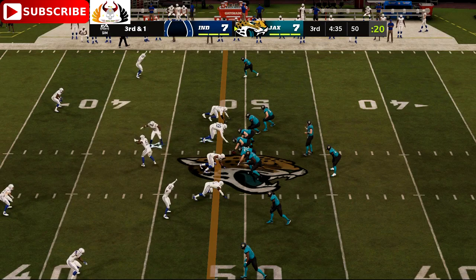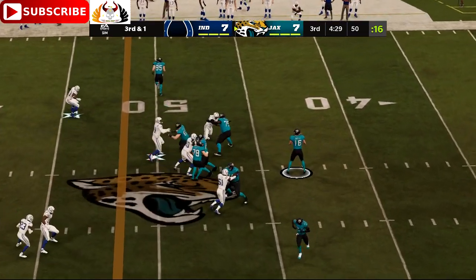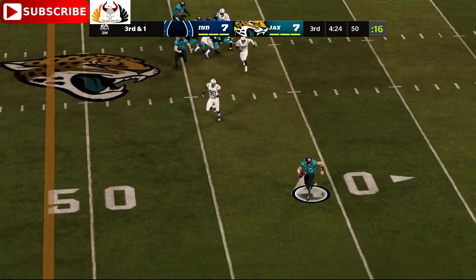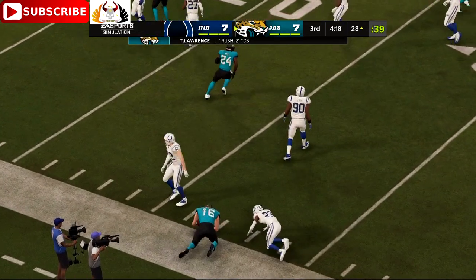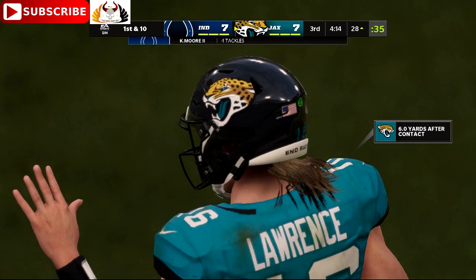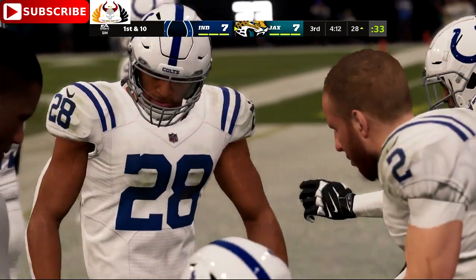And I see an extra defensive back on the field. Little surprise here on 3rd and 1. From midfield now, Lawrence. Dancing to his left. And he'll go down, but not before getting this inside the 30. As a rookie quarterback, that's exactly how you endear yourself to your teammates.